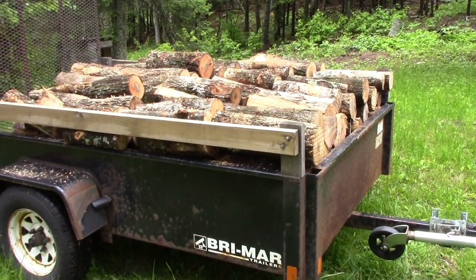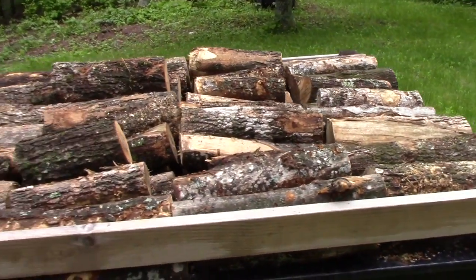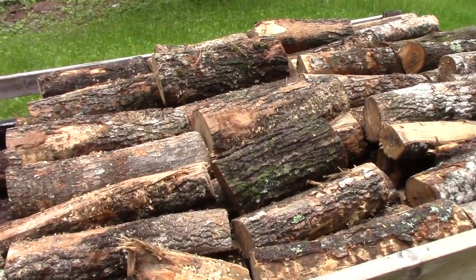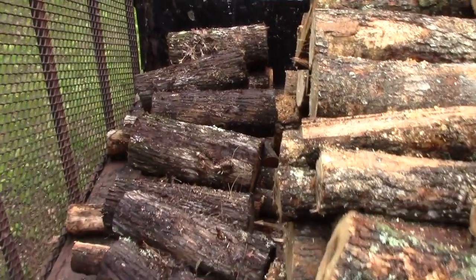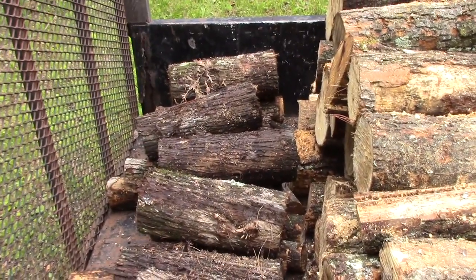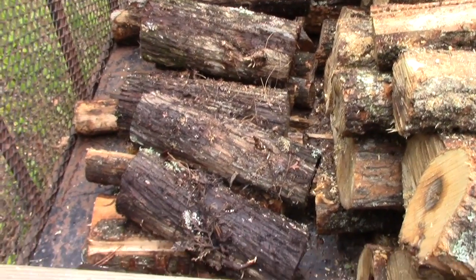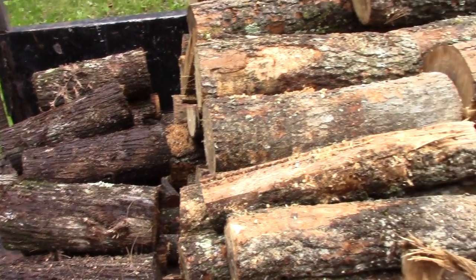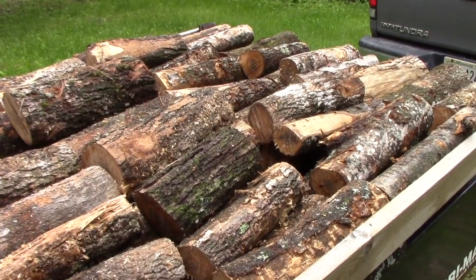Well, here's one job done. Got the trailer loaded, mostly with the maple. This is a pretty good sized load, so I'll get it back to town, and I have the splitter there. We'll split it, get it under cover. I threw some cedar that I had cut earlier in here for a friend who wants to use some at his place for some of the bushcraft skills that he works with. So anyway, one job done, and like I say, it took a while.